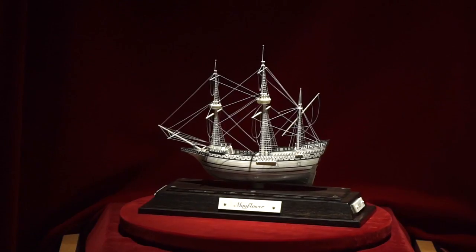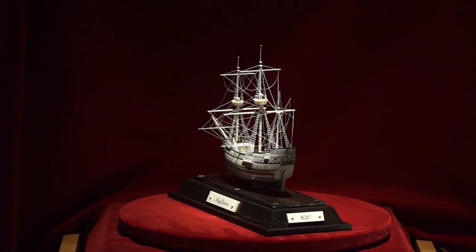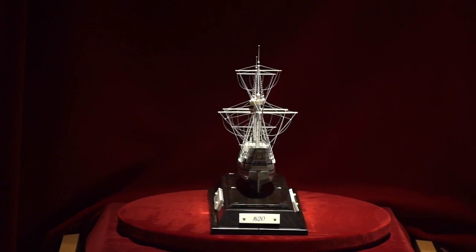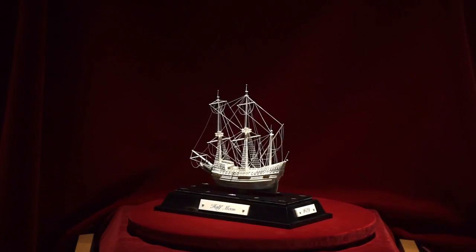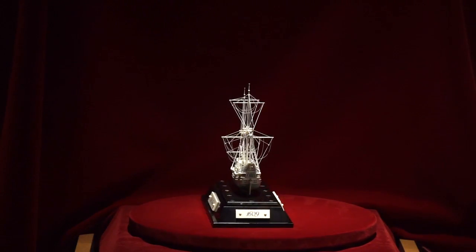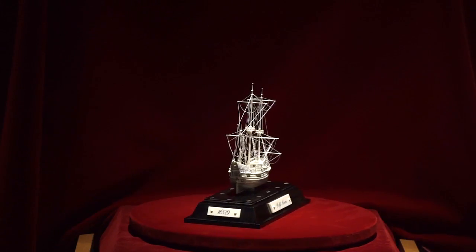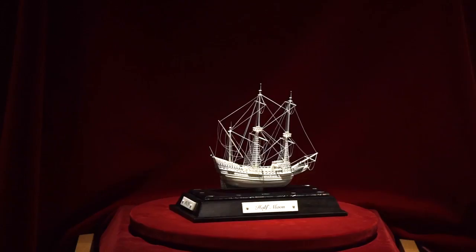The Age of Exploration collection allows visitors to see some of the world's most famous ships, captained by the great explorers as they set out into the unknown. Among the remarkable carvings in this collection are the Pilgrim's Mayflower, Henry Hudson's Half Moon, Captain Cook's Endeavour, and Christopher Columbus's Nina, Pinta, and Santa Maria.